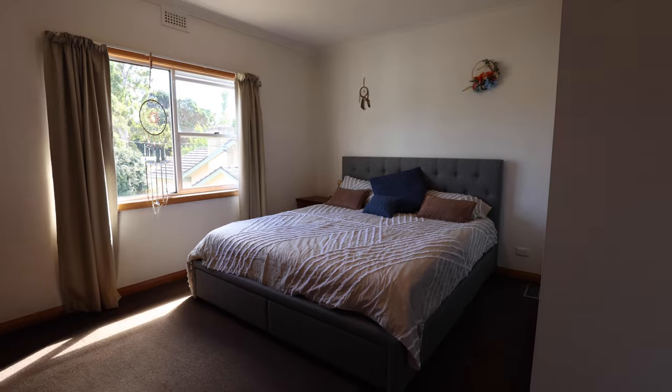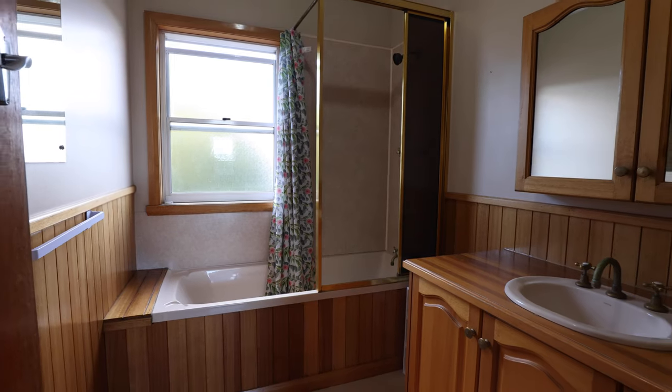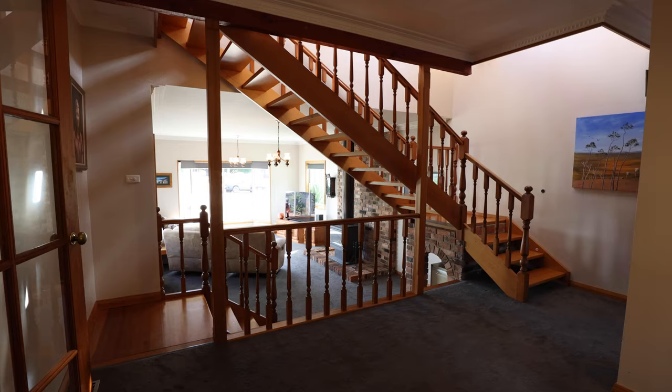5 generously sized bedrooms, all featuring built-in wardrobes, provide space and privacy for all the family members, with the 2 top floor bedrooms sharing an ensuite.